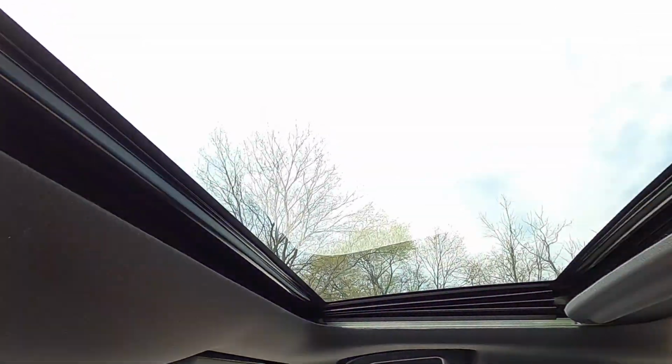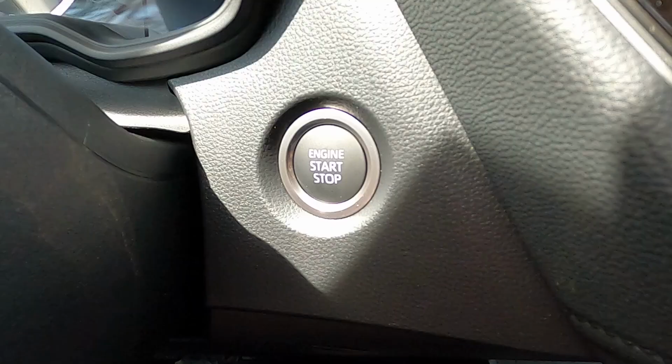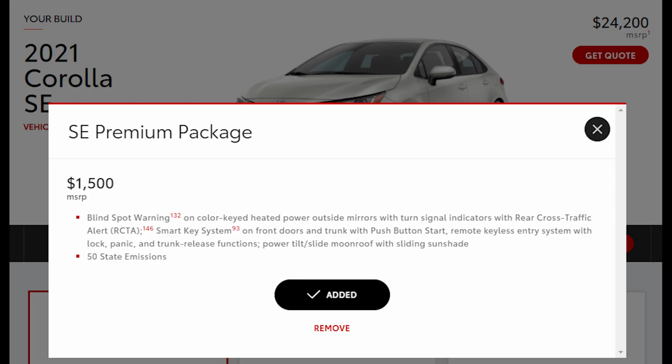Because this is the SE with a 6-speed, you do get a sunroof. That is nice, a power sunroof and push button start with remote. Now these two are standard with the 6-speed. If you get the Corolla with a CVT transmission, you'll have to add on a premium package to get the sunroof, push button start with smart key. In addition, you also get blind spot warning and new for 2021, rear cross traffic alert.